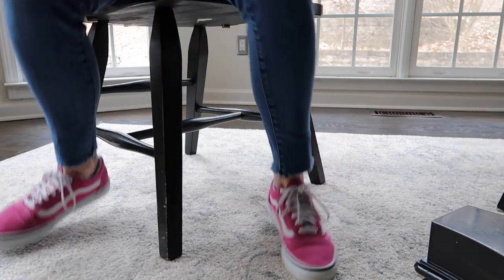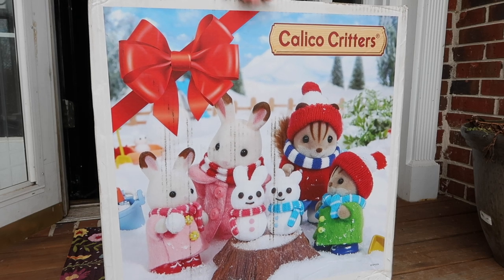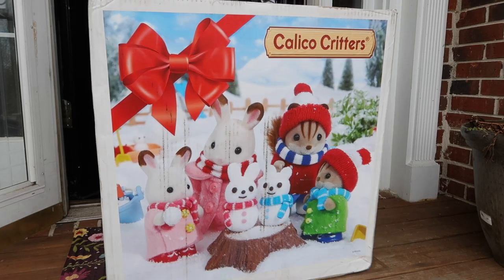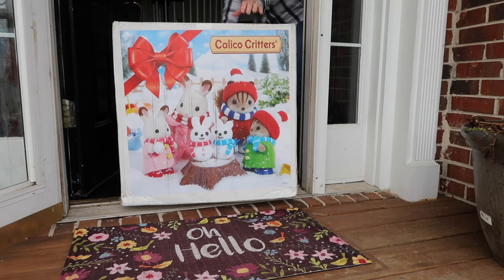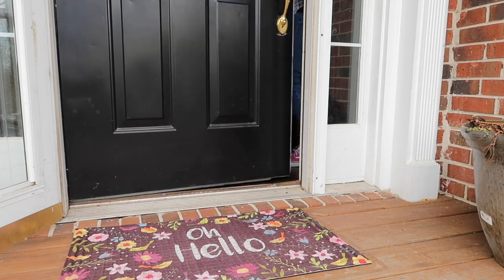Oh, doorbell. Let's go get that. Oh my goodness. What is this? It's huge. Oh, it's Calico Critters.